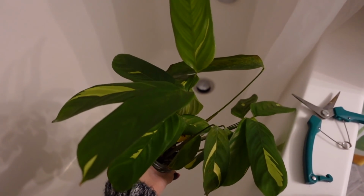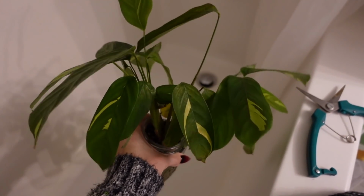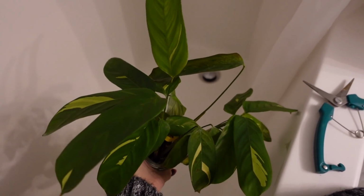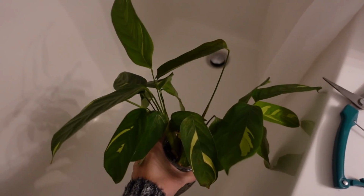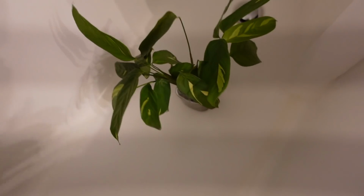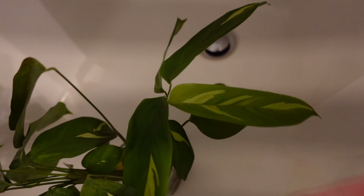So I have it in the tub because I'm just going to spray it. I'm not going to wipe all the leaves. There's just, you know, too many leaves on this plant for me to be doing that. But yeah, give it a nice little wash. I think this is a new leaf right here. It's so pretty.